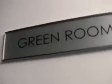This is the green room. It's actually kind of a dark room now, but this is the backstage area, basically, where bands hang out before they go on stage.